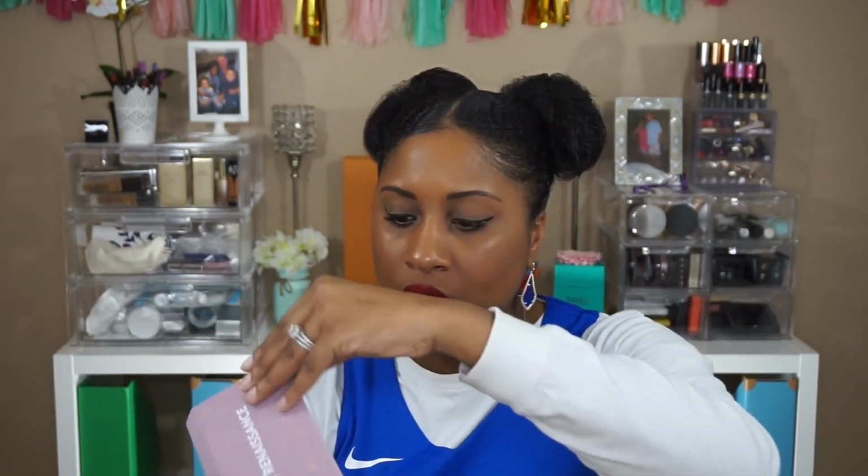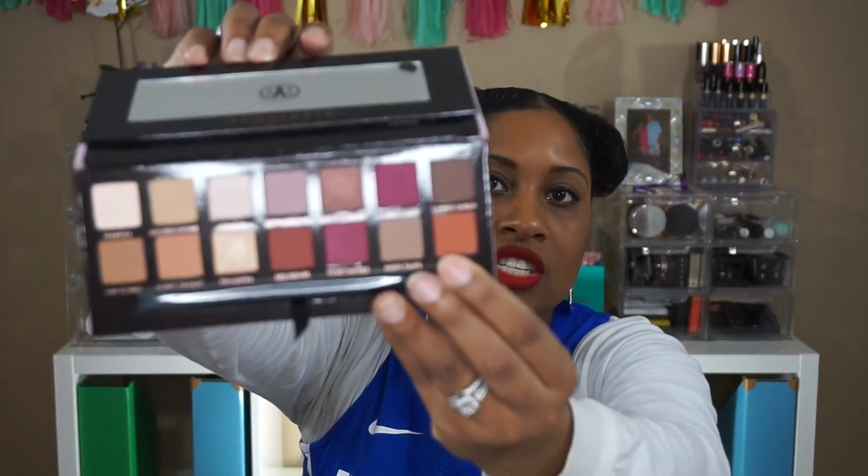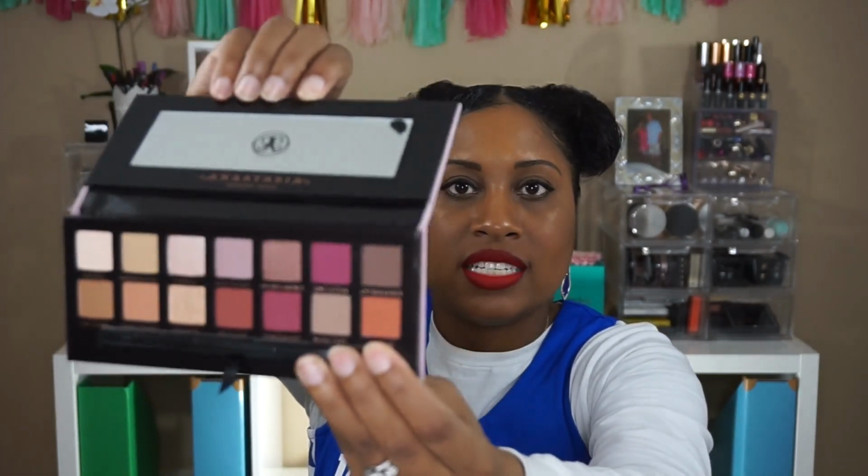So here we go. Inside it does come with a mirror up top, and then you've got these gorgeous, classic colors that to me are never going to go out of style. You can wear them for multiple seasons, and they're going to work great for all skin tones. And it does come with a dual-ended brush on the inside there. So I'm really excited to try this out and to have this in my collection.